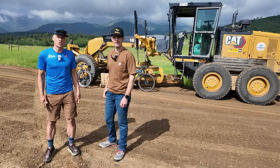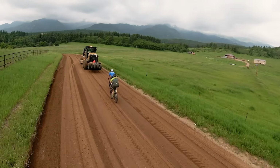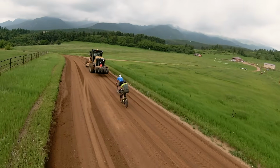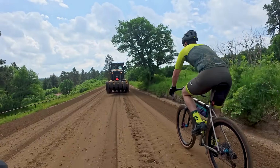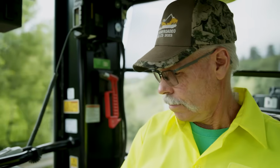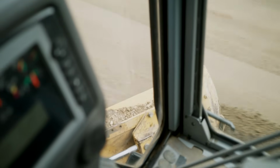Great gravel roads don't just happen, they have to be built and maintained by professionals. And today we are out here in Pueblo County, the roads of Grassroots Gravel with Mr. Grassroots Gravel, Adam Davidson, and Bryan Boyer, a 39-year veteran of the roadworks here in Pueblo County, who's going to walk us through how these roads come to be.